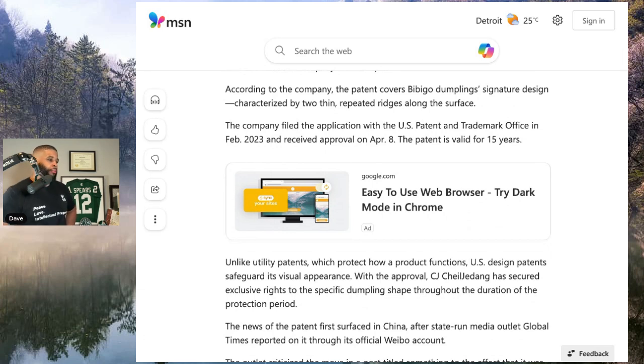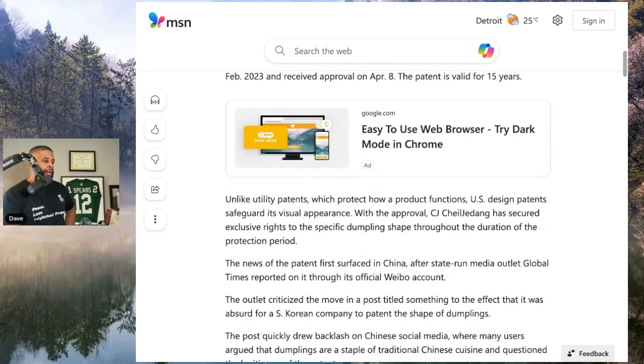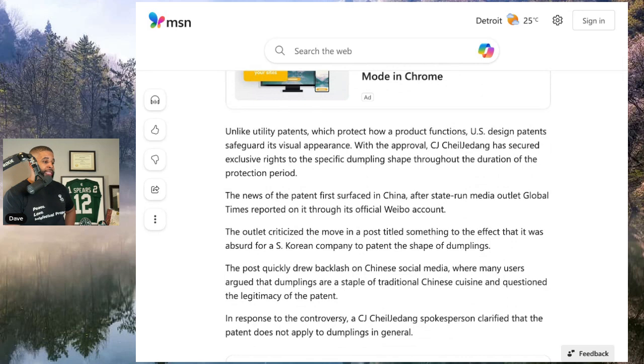I was talking to you guys earlier about how long a design patent is good for, especially in comparison to a utility patent. Unlike utility patents, which protects how a product functions, which I just talked about, U.S. design patents safeguard its visual appearance. With the approval, CJ BBGO has secured exclusive rights to the specific dumpling shape throughout the duration of the protection period.